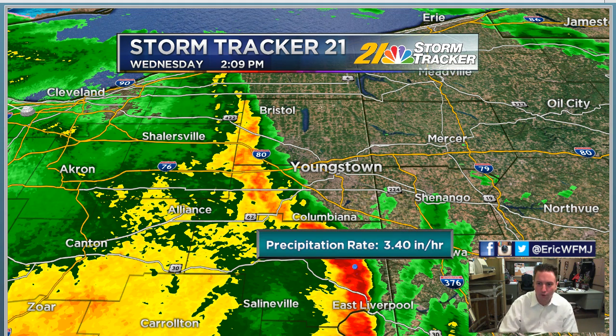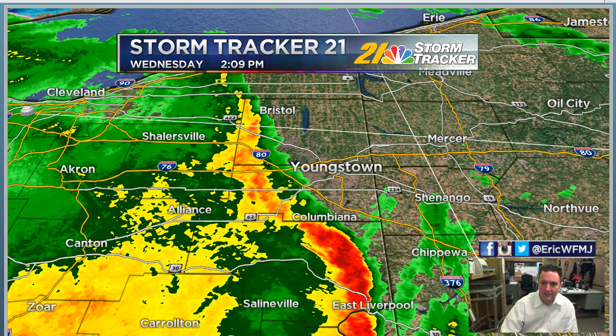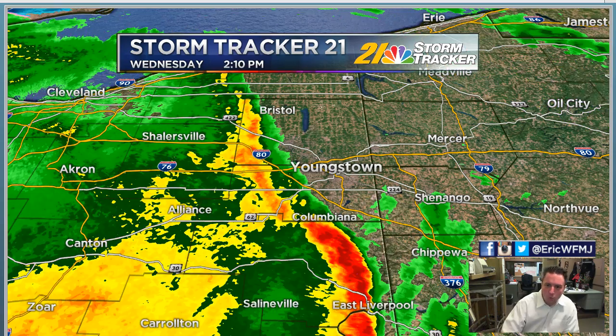We're seeing rainfall rates of 2 to 3, maybe even 4 inches per hour as this continues pushing off to the north and east. Here's a 1 hour loop. As you can see, this has a southwest to northeast motion with it. So it's getting set to head into downtown Youngstown and surrounding areas over the next 20 minutes or so.